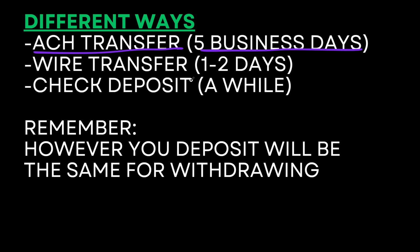If you want to trade right away and you're a degenerate gambler, you can just wire transfer it. However, they do charge a $25 fee, which is standard for all wires, and you will get that money in 1 to 2 days, and you'll be ready to rock and roll. You can also send a check. I don't know the last time I even wrote a check, but yeah, you can send a check if you want.